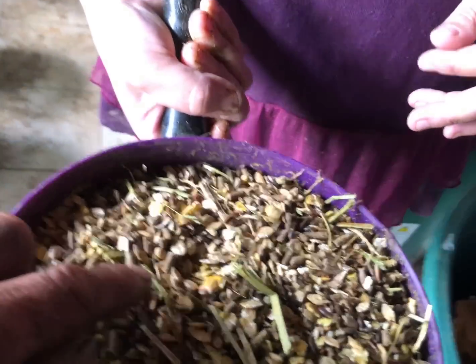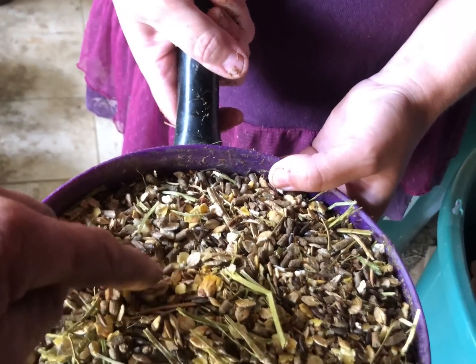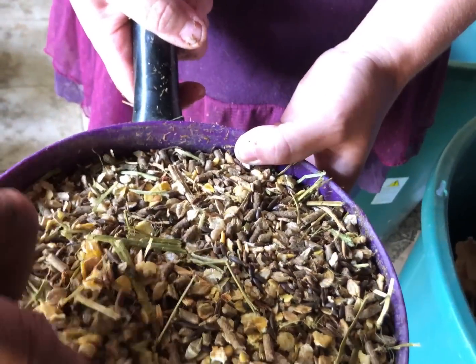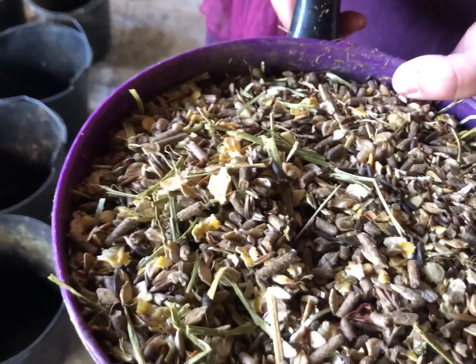So it's got tiny little bits of barley. It's got high fat content. It's got bits of corn or maize. It's got oats. There's lots of different bits in here, but a very specialist feed for condition.